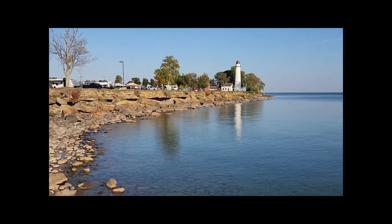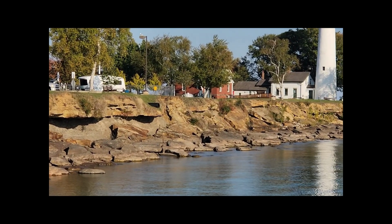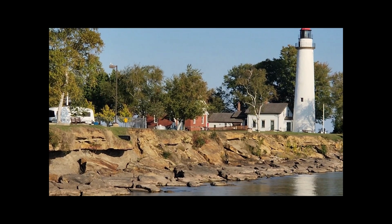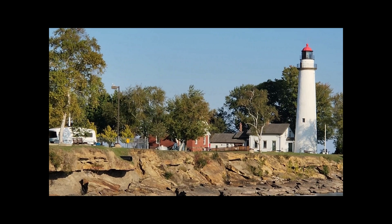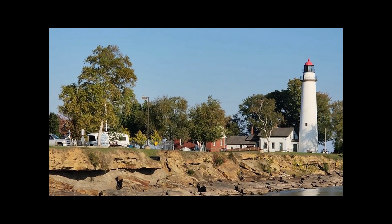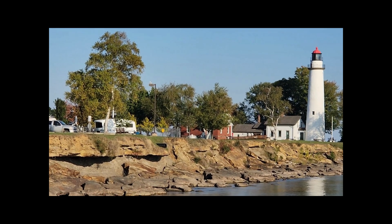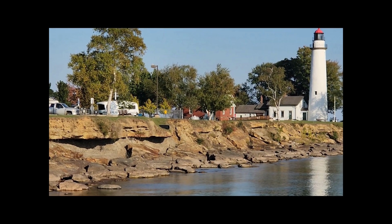Okay, so here's our trailer. It's right up there in this far right-hand corner. I'm sorry, left-hand corner, I guess. I don't know how it's going to come out on the video. But there we are with the lighthouse and the water's edge, etc.